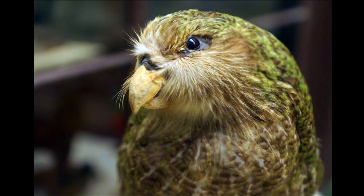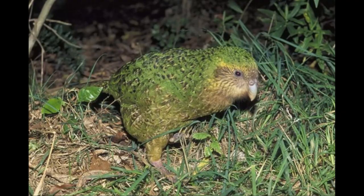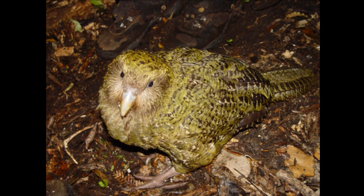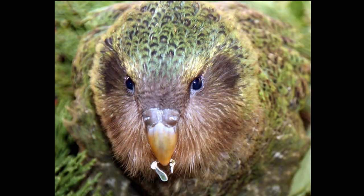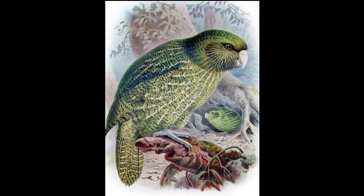Kakapos have evolved several unique adaptations to help them survive in their forest habitat. They have strong legs and feet for running and climbing, and their wings have adapted into short, broad flippers that allow them to make controlled jumps and landings. Kakapos are highly intelligent birds and have been known to use tools in the wild. For example, they have been observed using sticks to extract insects from tree bark.